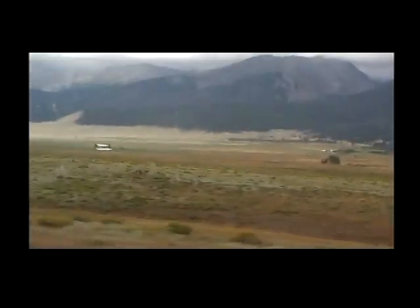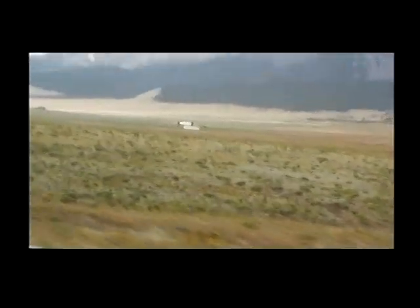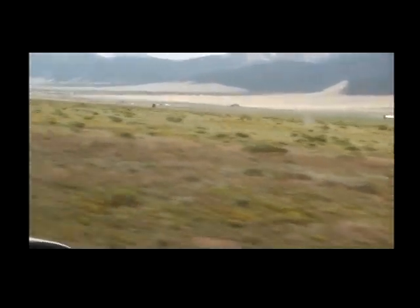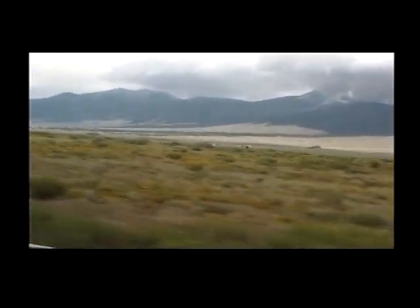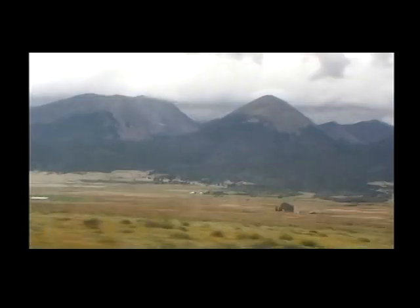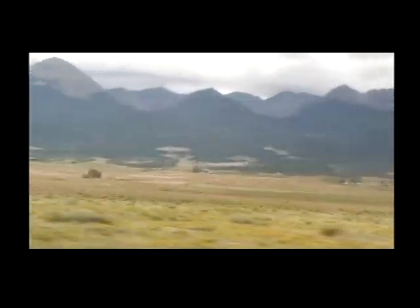Yeah, I think this comes back into Walsenburg. That 165 goes back into Colorado. See, like every town has a road coming to it. Was a beautiful valley and mountains in the background.